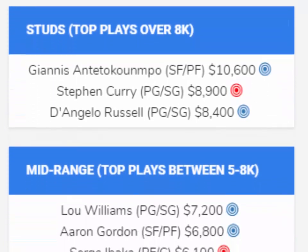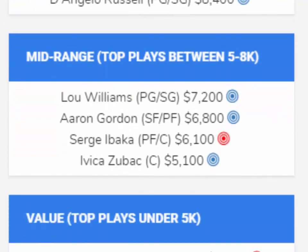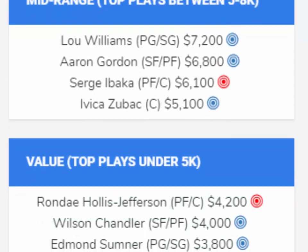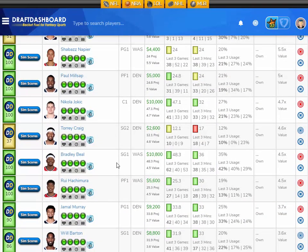This is where our tools can really help you identify the numbers, the percent chance these players are going to score within these point ranges, so you know what you're getting into with each pick. Okay, now let's get into the studs on the slate.